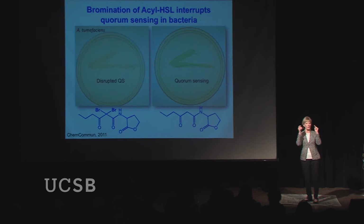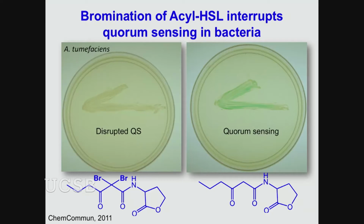So I have to tell you about what this quorum sensing experiment is. This is an engineered strain of a bacterium called Agrobacterium tumefaciens. It's engineered to release an enzyme called beta-galactosidase that acts on a dye called X-gal under quorum sensing conditions. X-gal then gets hydrolyzed by this enzyme to form a blue-green compound that's a lot like indigo, the dye that makes blue jeans blue. In the presence of the brominated compound, we can see the bacterium is growing, but it hasn't turned blue, so there's no release of this dye from X-gal.